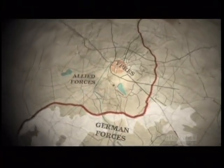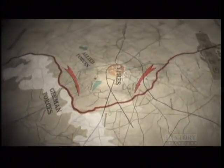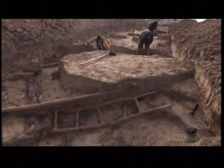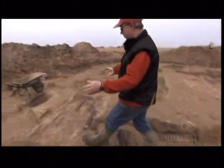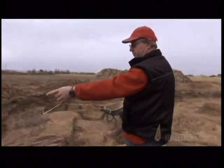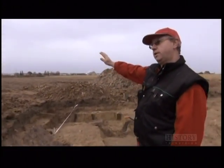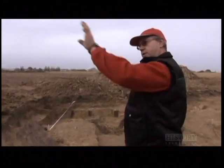Salients were bulges in the line, allowing forces to almost surround the enemy. But on a smaller scale, salients could create a different advantage. Archaeological field technician Frankie Weifels. And I'm certain to say that from here, the front line runs from here, a shelter, probably machine post, runs on, another shelter, and runs on about more than 30 meters, makes a 90-degree turn right. That's the front line on the west. We've got the front line facing south.